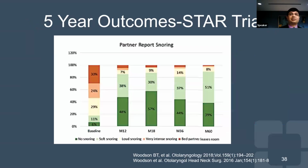So how did this therapy come into the picture? It has to have some good outcomes. These are the outcomes from the pioneer study called the STAR trial, stimulation therapy for apnea reduction in adults. What you're noticing here is the reduction in snoring. The dark green is no snoring, light green soft snoring, yellow loud snoring, orange very intense snoring, and that red button is living room snoring.